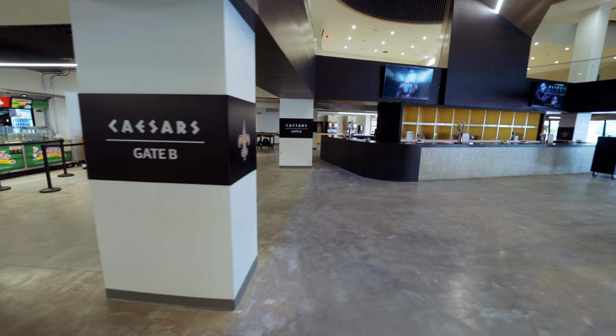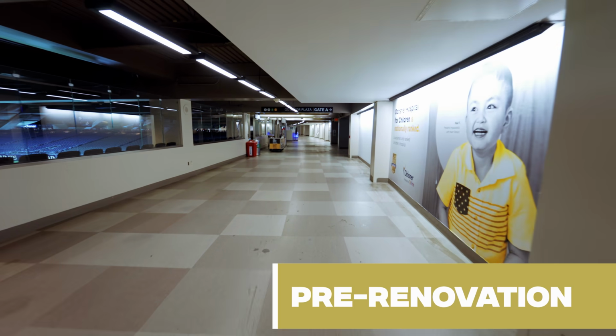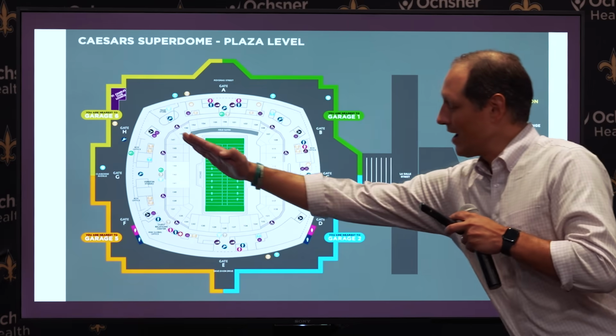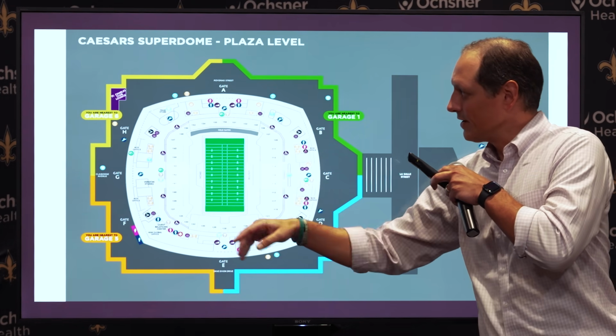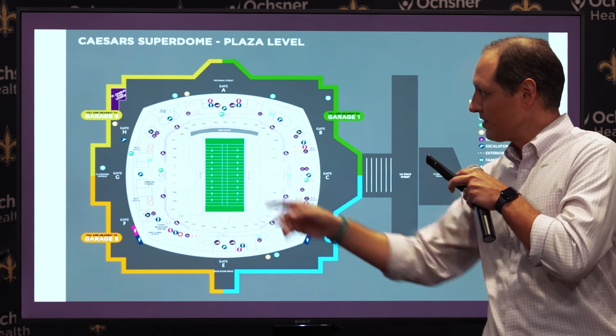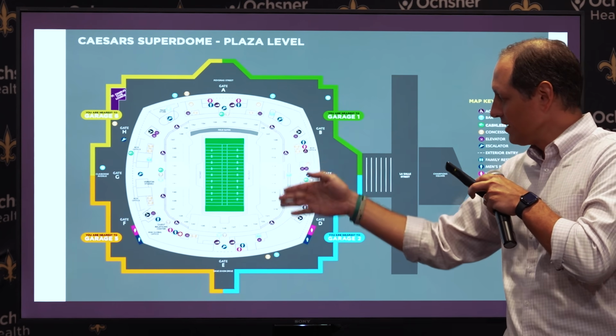Half of the building essentially is post-renovation. Half the facility is pre-renovation, and so you almost draw kind of a line, almost diagonal, to where you'd have the areas that are online for the completed project. So you have 2 atria, which we'll see. Northeast, northwest, and you have the east side of the facility.